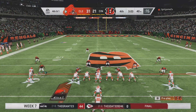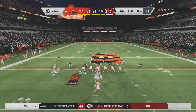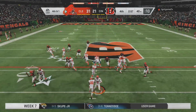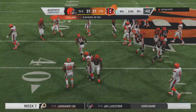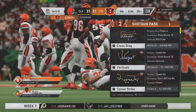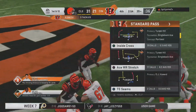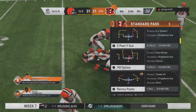Check 43. Watch the safety creep. Watch the ship. Hey, watch the ship. They'll run forward with Pollard, and he's not going to get there. Might have even lost a yard. He only needed a yard, but he couldn't even get back to the line of scrimmage. And the Bengals are going to get it back in terrific field position.